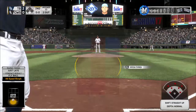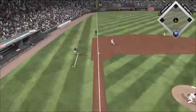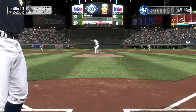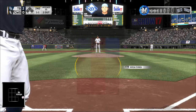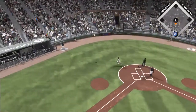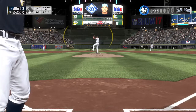So bases are empty here with two gone, and that'll bring in the second baseman, Ian Kinsler. Grounded down the third baseline. This gets foul. It's 0-1. Tried to get him to go after the slider, but it's 1-1. 1-1. Here it comes. Swing, and he pops it up over toward foul territory. And this will not be caught. It's a foul ball. Here he comes on a ball and 2 strikes.